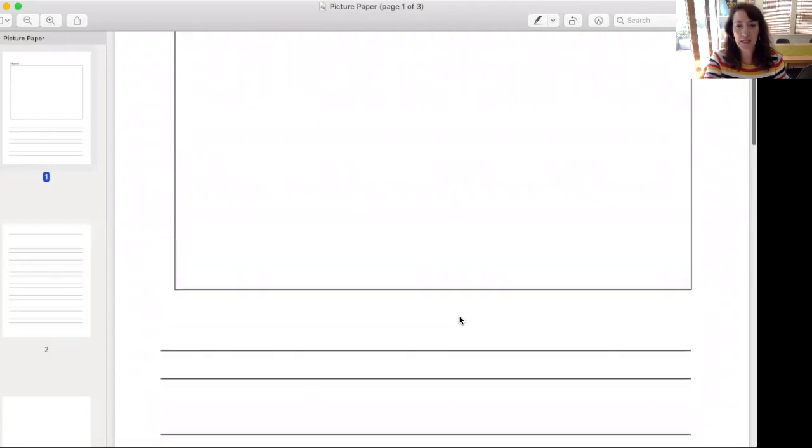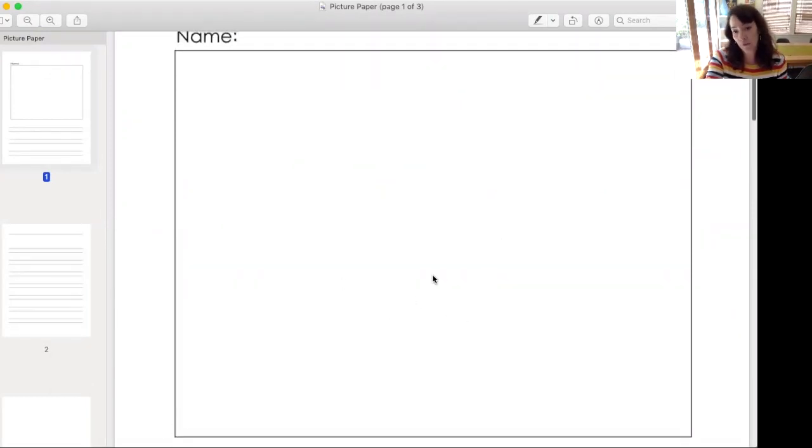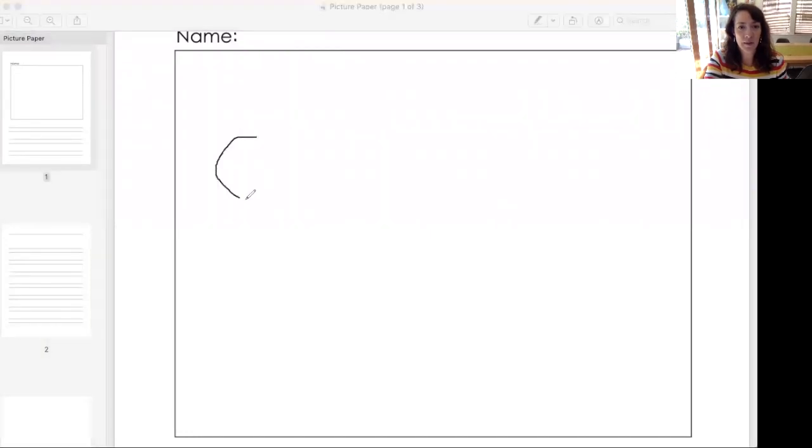So for the activity today, you're gonna fill this box with your favorite food. Maybe you have one, but if you have more, I would love to hear about it. The other thing I want you to do is draw you in the picture eating these foods. So for me, I might draw myself. I'm gonna try, let's see. Of course, this is not gonna be as fancy as you're gonna do it, but I might draw myself.